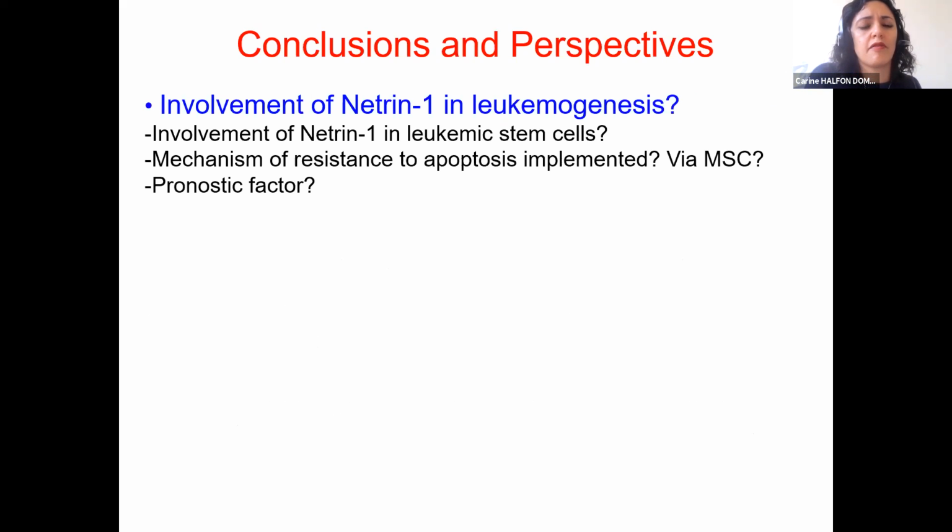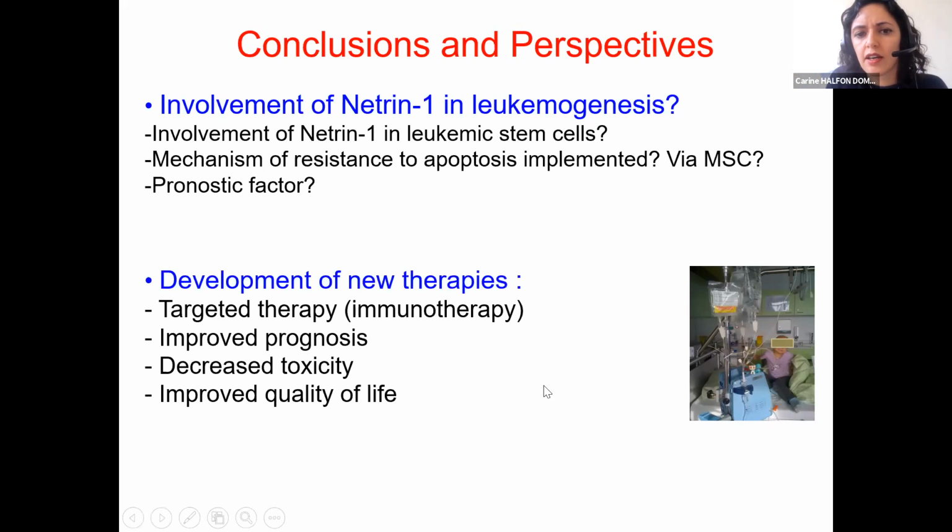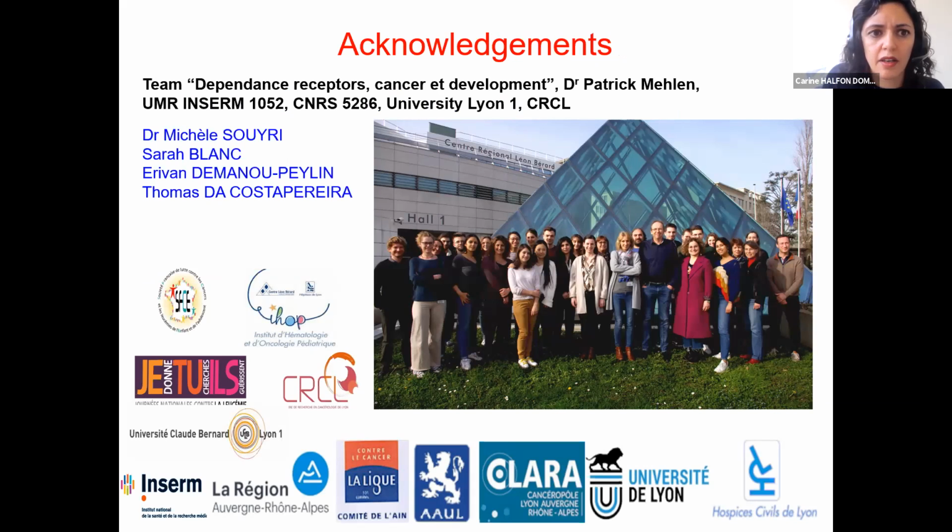To finish, we will also work on the involvement of Netrin-1 in leukemogenesis, in particular the involvement of Netrin-1 in leukemic stem cells, and we will try to study the mechanism of resistance to apoptosis implemented in this leukemia, and if it will be a prognostic factor. And we'll also try to study if an anti-Netrin-1 antibody could help us to have better results in vitro, of course, and in mouse, first in acute lymphoblastic leukemia of poor prognosis.